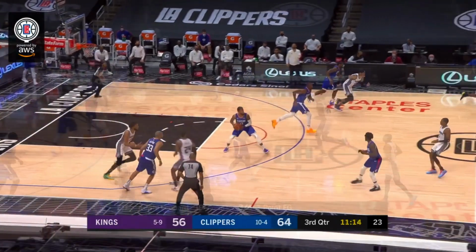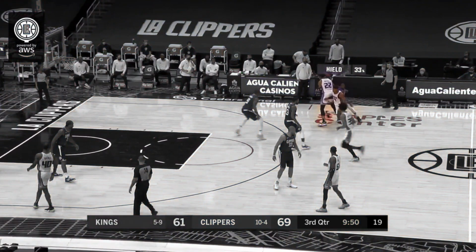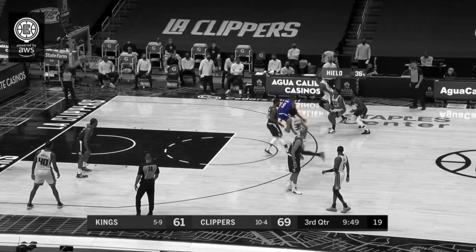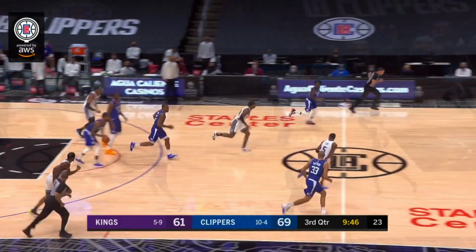with his length. A problem that the Clippers have run into is they play drop coverage sometimes, and Ibaka can get caught. Here, Patrick Beverley gets over the top of the screen. Ibaka jumps up, though, as we see right here, to meet Buddy Hield at the three-point line. As Hield goes up to shoot, Patrick Beverley supplies the back pressure to get the block and get the Clippers a stop on a great shooter.